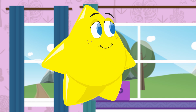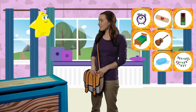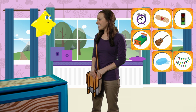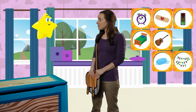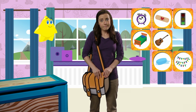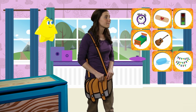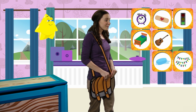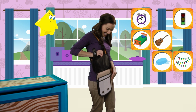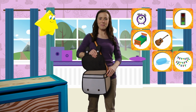What's the last picture pass? I have room for one more. It's sticky. Sticky? Like a sticker? Yes, and it helps your ouchies get better. Friends, do you know what I'm talking about? Great job! It is the bandage! The bandage is in my adventure bag.